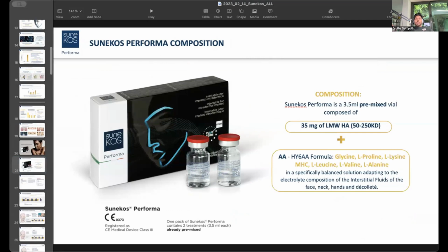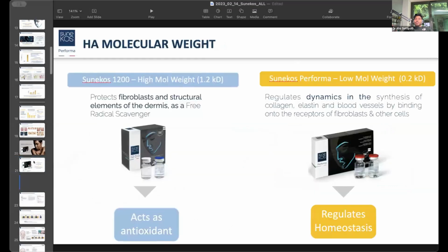So the amino acids and the HA are doing all the work for us. So if we want to understand the science of how it works, we have to understand the science of what is actually in the product. And here is the comparison between both of them. So we've got both the products. I'll just put the 1200 as well.